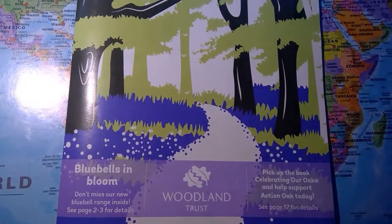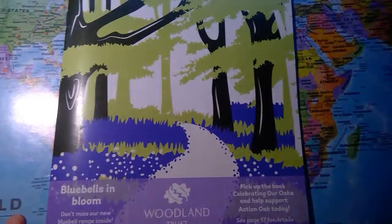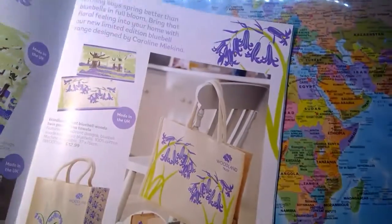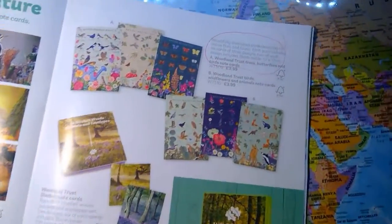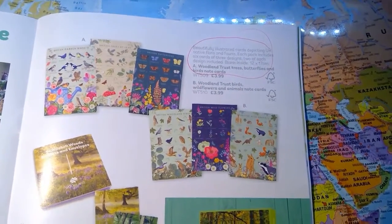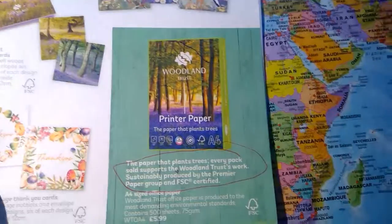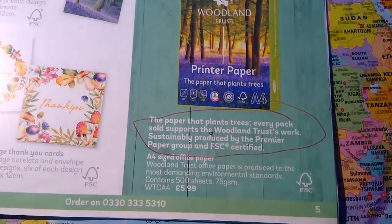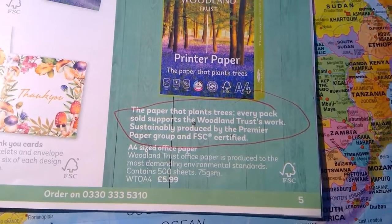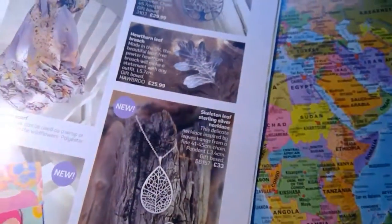So yeah. Another non-horsey charity that I like to donate to is the Woodland Trust, and here is their spring catalogue, and it has these things in it. I'll just show you a few of my favourite things. So the first one are these little note cards, because they have animals on them, and it's labelled. And the printer paper, which I actually think is quite cool because it plants trees. So every pack supports the Woodland Trust's work, and it's FSC certified, and it plants trees. So I think that's really good.